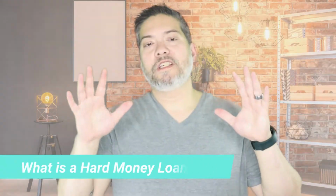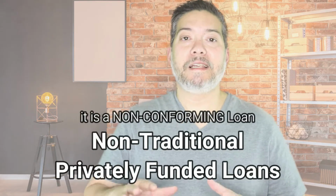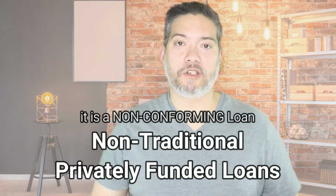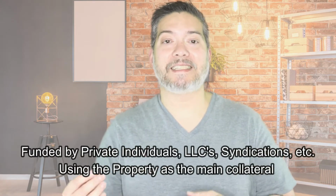So let's start this off by talking about what a hard money loan is. Basically, a hard money loan is a short-term, non-conforming loan, or basically a loan that doesn't meet Fannie Mae and Freddie Mac standards, and that doesn't come from traditional lender sources like banks or mortgage specialists. Instead, they come from private entities, whether they're individuals or private groups or private companies that accept the property or an asset as collateral.